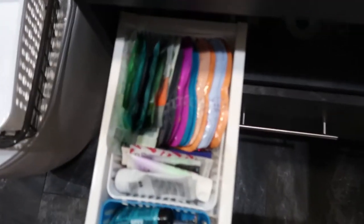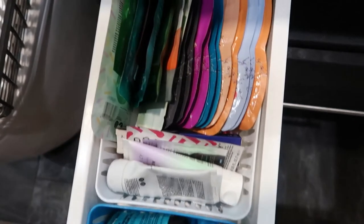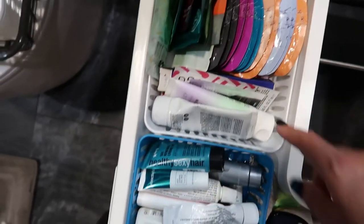Okay guys, so here's a final look. I'm finally done. My knees hurt so bad because I was kneeling the entire time. So here is all of our face masks. There's some hair masks in here too. And then some more face stuff here.